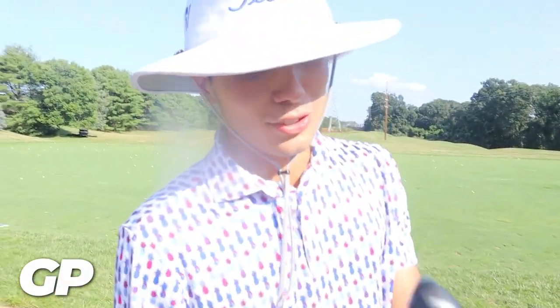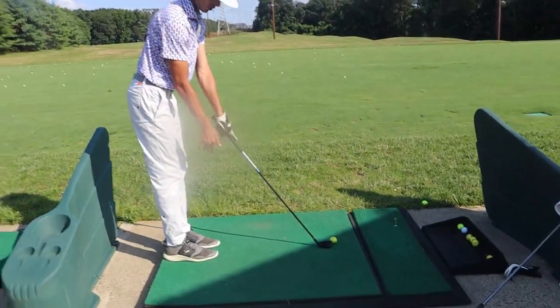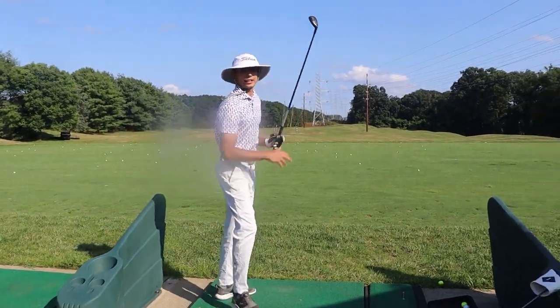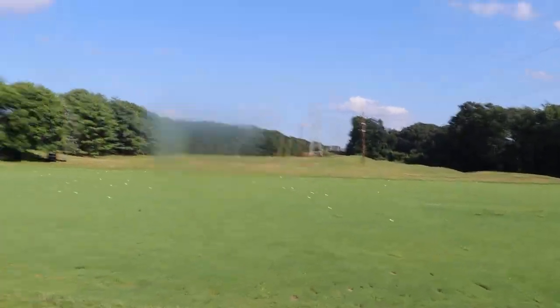GP's hitting a few hybrids on the range, piping them down the middle. You know what we do? Let's see what he's got. Are we shanking it or are we putting it down the middle for the can? We're shanking it for the can. Yeah, it's not a good start to the video, but you know, we're feeling pretty good. Wedges were dialed, hybrid and 3-wood were all dialed on the range, so we're feeling good.